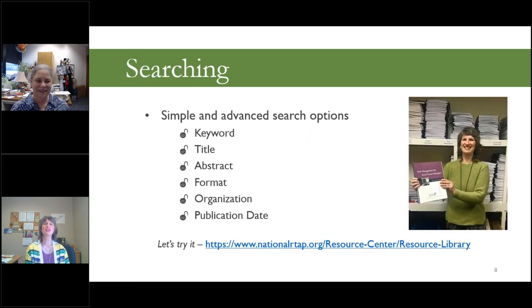So you can browse, and of course you can search. And here I am holding one of our books, Risk Management for Rural Transit Managers. So if you want to search for that, you can search by keyword, risk or risk management. If you know the whole title, you can search for the whole title. You can search for a word in the abstract. You'll find it if you search for risk, format, search for hard copy, organization, search for National RTAP.